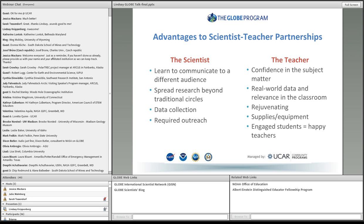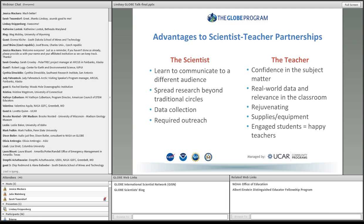The first thing, as a scientist: I really have seen a lot of the scientists that I've worked with grow through our partnerships, and they've been able to learn how to communicate to a completely different audience that is beyond their traditional circles. That could include anyone from a 5-year-old to a 15-year-old to even a 70-year-old. And how are you going to take your research and communicate to them? Teachers really can help you to do that.